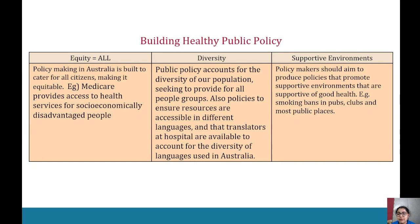Finally, building healthy public policy. Equity: policy making in Australia is built to cater for all citizens, making it equitable. Like Medicare provides access to health services for socioeconomically disadvantaged people. Diversity: public policy announcements cater for the diversity of our population and are provided to all people groups. Also, policies ensure resources are accessible in different languages. That's a main one here with diversity. Finally, supportive environments: policymakers should aim to produce policies that promote supportive environments. It's about creating a healthy environment for individuals.